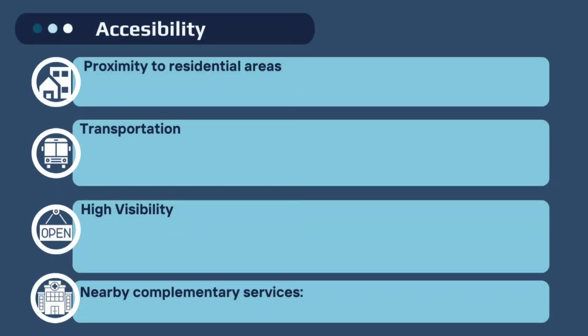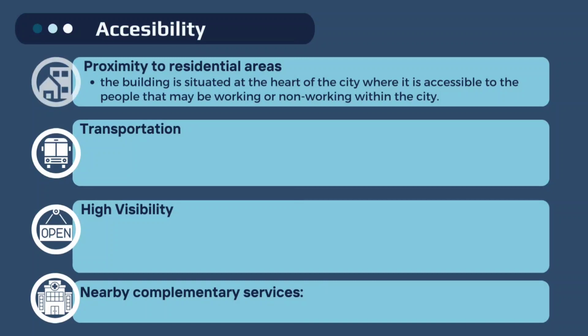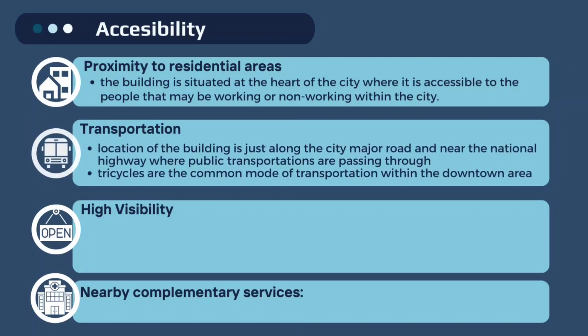Accessibility. The building is situated at the heart of the city where it is accessible to the people that may be working or non-working within the city. The location of the building is just along the city major road and near the national highway where public transportations are passing through. Tricycles are available as common mode of transportation within the downtown area. Most jeepneys and buses from outside the city as well will pass through the building's location.